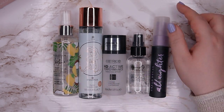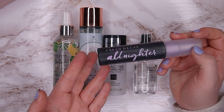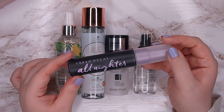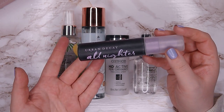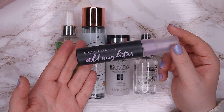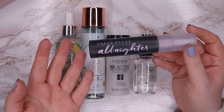So this one here from Urban Decay, I don't know where I got it from. I think I purchased something secondhand and it was kind of like a package of a few products and this was also in it. So I did get it secondhand. I didn't pay full price for it and I never use it, but I'm going to keep it because if I ever want to use a setting spray to really lock my makeup in, it will be this one. It's just a travel size, so I'm going to keep this one here.